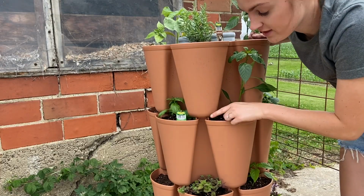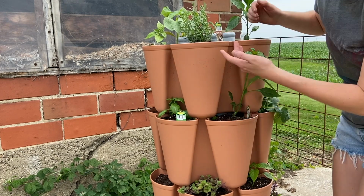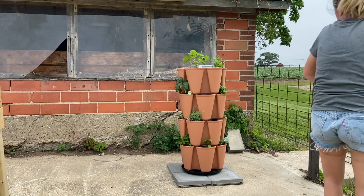When these are put on, they just kind of lock together, just sits on there real nice. I've just been kind of lifting it up and then getting out any leaves that got caught underneath.